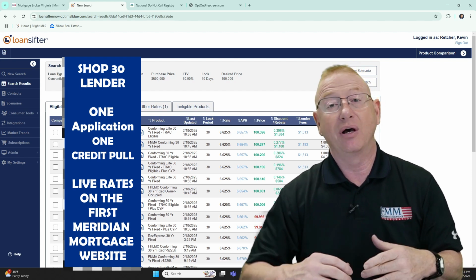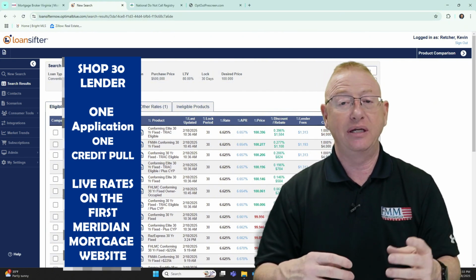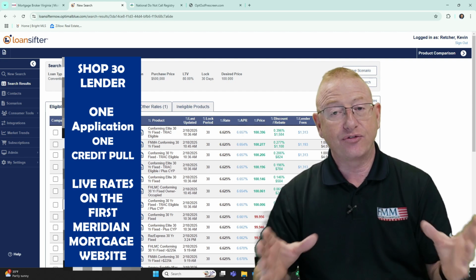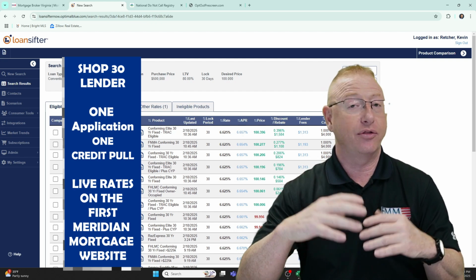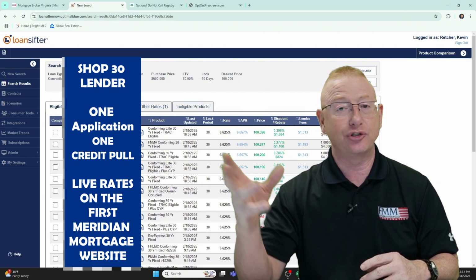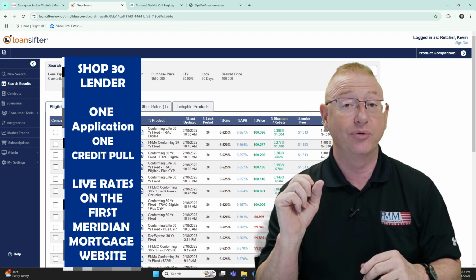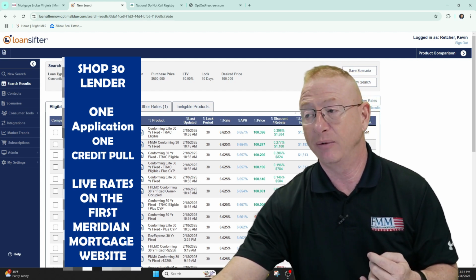So it's our job to understand the lenders and their speed, their technology, and how they match up with your individual needs. So that's how being behind the curtain, the software works for you, where we can shop 20, 30 different lenders and get you the very best deal. If you want to go out there and shop other lenders, you can do that, but you can save yourself a lot of time by doing one loan application, one credit pull, and then we can do that shopping for you here at First Meridian Mortgage.